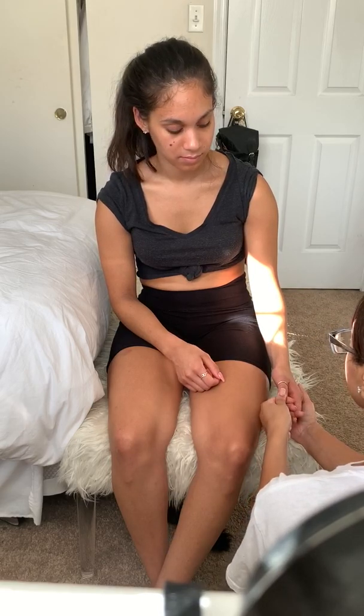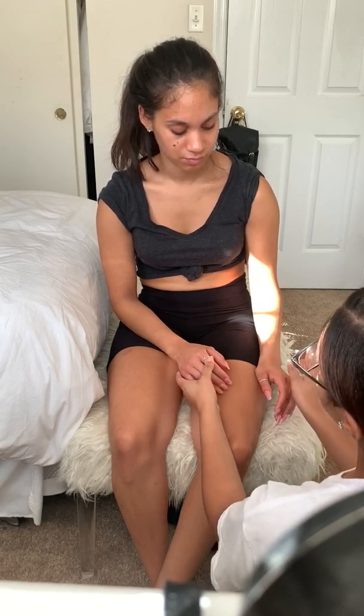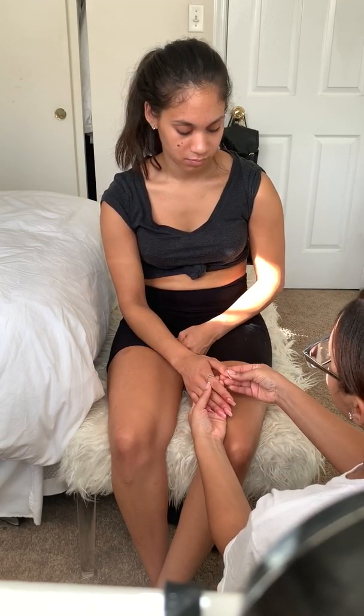Okay. And then I'm going to check your nail bed. So what I'm going to do is I'm going to press on your nail bed and I'm going to check to make sure that it blanches. It's just to make sure that you're getting circulation to your fingers like you're supposed to be. If it was a little bit slower than usual, it could mean decreased circulation, but your nail beds are perfectly fine. They blanch as they need to.